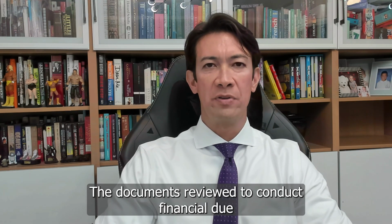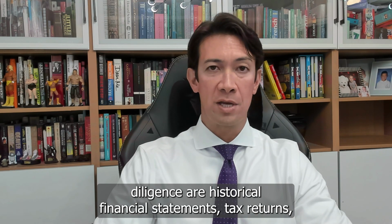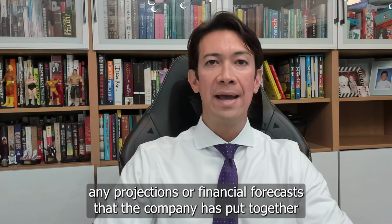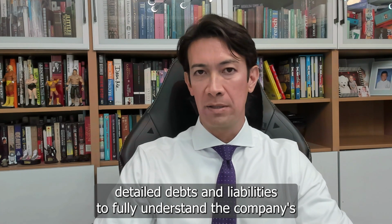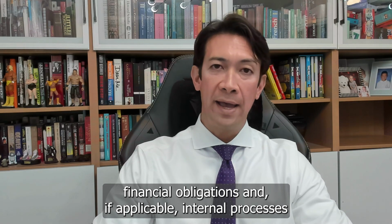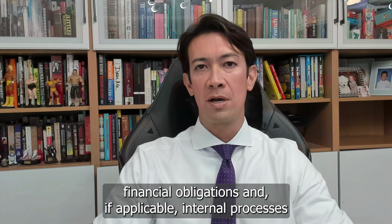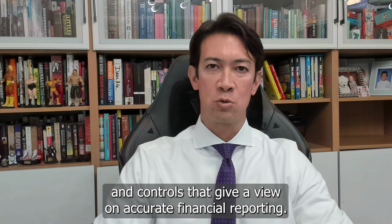The documents reviewed to conduct financial due diligence are historical financial statements, tax returns, any projections or financial forecasts that the company has put together, detailed debts and liabilities to fully understand the company's financial obligations, and, if applicable, internal processes and controls that give a view on accurate financial reporting.